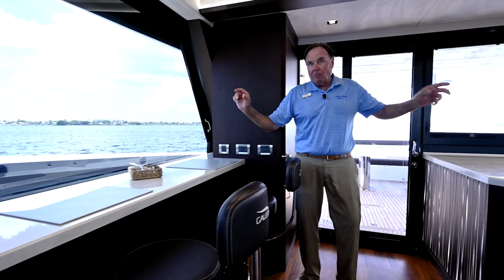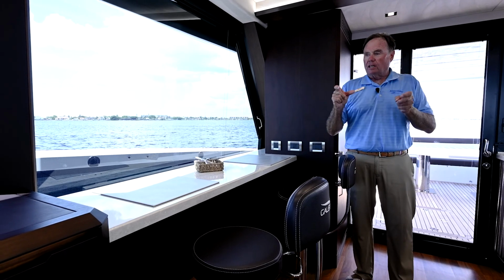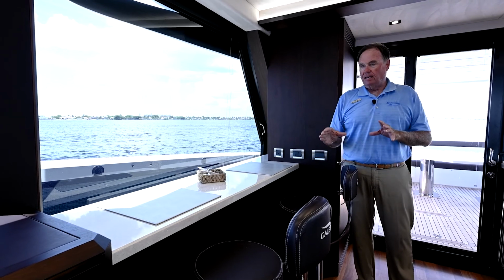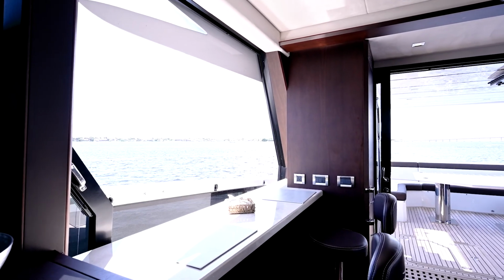We're also going to show you in a moment these windows all open, and when our balconies are deployed, we've got neat sitting areas outside. So again, Galeon, super innovative, great area here in the Galley, and as we go forward into the salon area, you're going to see some neat stuff there as well. So again, I use that word innovation.